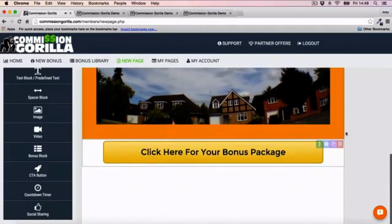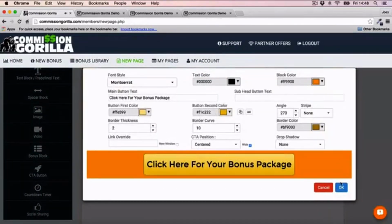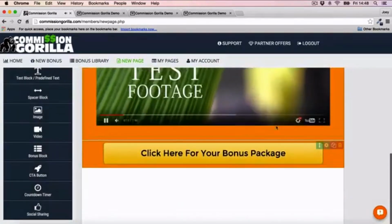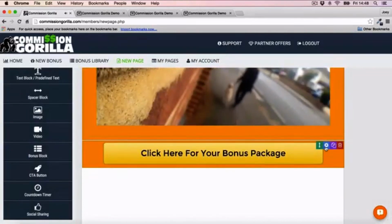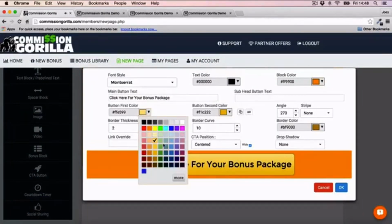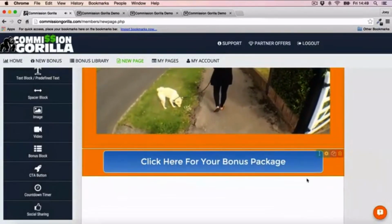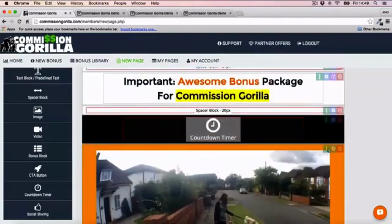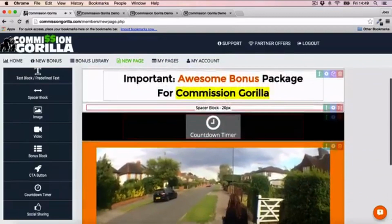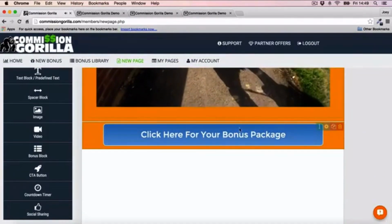I also want to make this bottom section orange too. So I'll make that orange like that, so that it all matches up with this section. Now, one thing is that the button doesn't stand out on the orange. So what I might do is change this color up completely and make it very different. There we go. So now that stands out a little bit more on the page. As you can see, it's very easy to add different kinds of elements. Like we added the headlines, spacing, a countdown timer, the video, we customized the blocks a little bit as well and added a button too.